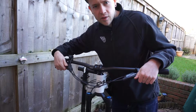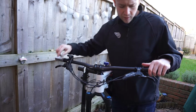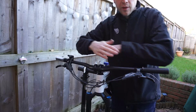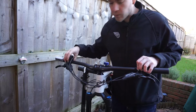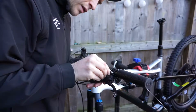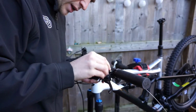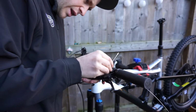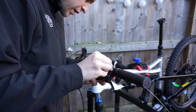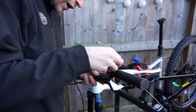Because they're SRAM brakes, they can be either way up, unlike Shimano. So all I have to do is undo here and here, swap those over, don't need to change the clamps, all good to go. Should be a really quick job. So just using standard T25, undo those. Hopefully this doesn't mean I need to do too much cable rerouting.